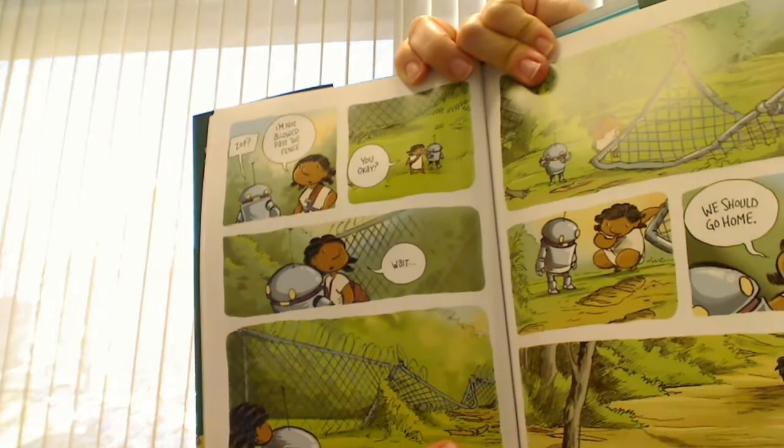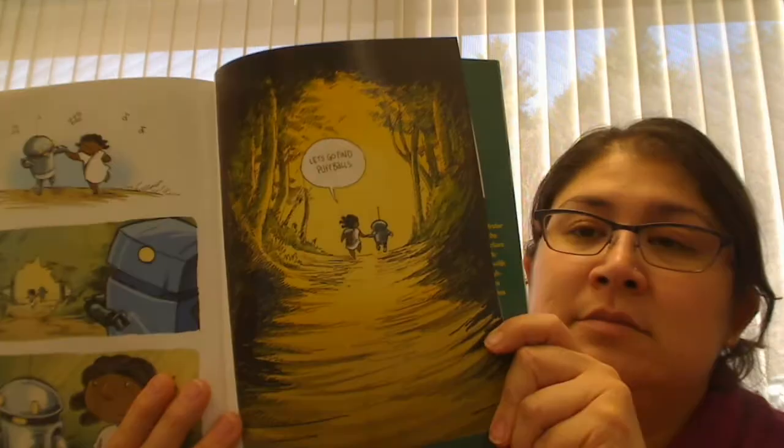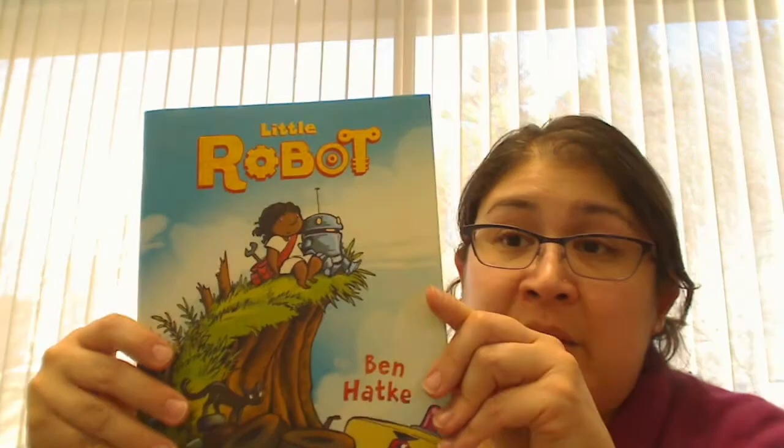So this could be good for your reluctant readers, your kids who are learning to read, kids who like early graphic novels and need something kind of innocent. This is definitely good. I think the robot gets lost at one point, and then they're friends. It's all about their little friendship. They're really cute. So this looks like it could be good. I'm not sure if it's a series, but it might be. It looks very, very sweet.